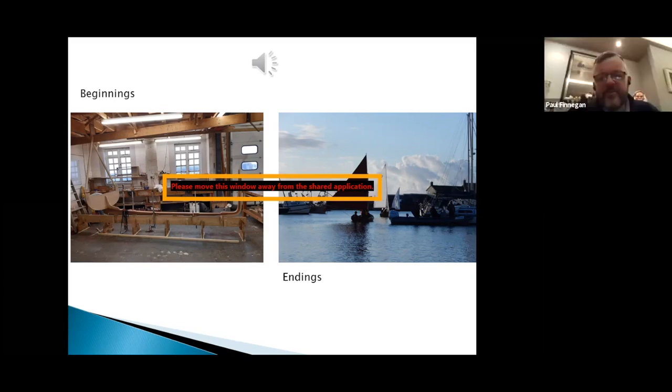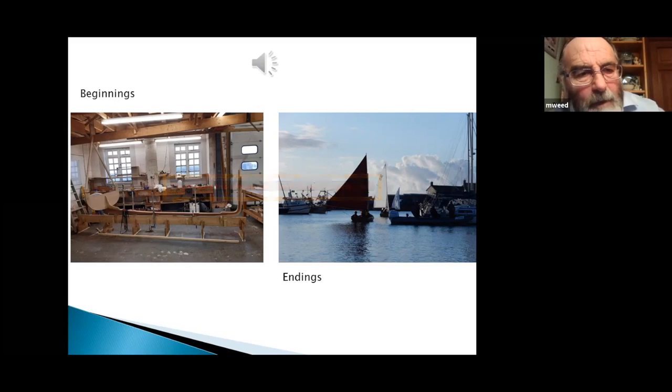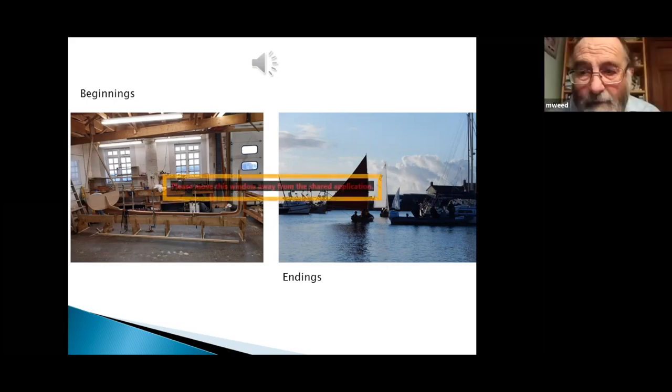Okay. A question from Michael Reid. Michael, what width were your planks to start with before you start shaping them? They were quite wide. We lost a lot of timber, but I can't remember exactly. It depended on what Rob had. And luckily, we didn't have to actually cut the planks ourselves, which was a cost as well, which would have added considerably to the hours.